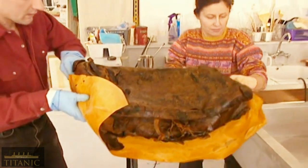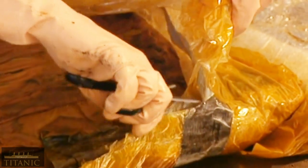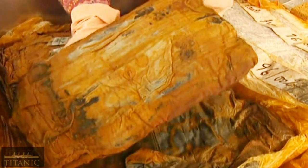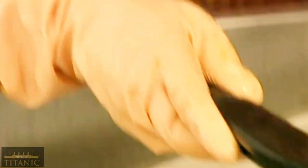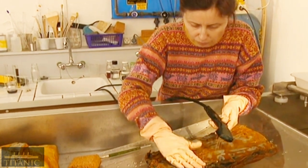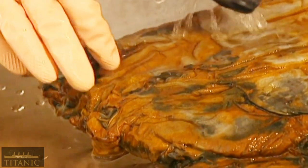Remarkably, a man's suitcase was recovered from the ocean's floor. Martine Plantek carefully unfolds the garments. Dirt and oxides are washed away from the pants, gloves, and shirts that were so neatly folded and packed for a trip to America so long ago.